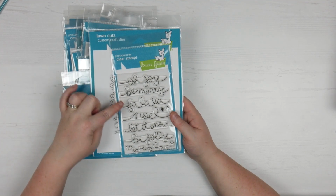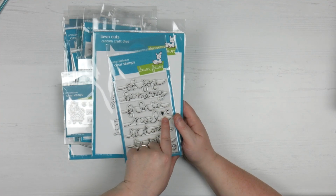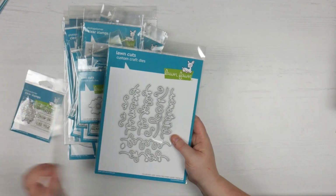But this one's got Oh Joy, Be Merry, Fa La La, Noel, Let It Snow, and Be Jolly, plus all of the little ones, plus the little lights. I love the little lights. And I love that the dies cut these out.